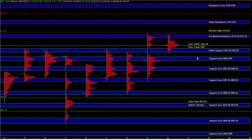Now, in the event that we break below 03 half to 05 half, it doesn't mean that our bias is now going to be bearish. The buyers will still be in control, so we can still look for long setups at the support zones below. So 99 to 2101 is an inflection point, and that's a spot where buyers can still be active in the event of a deeper pullback.